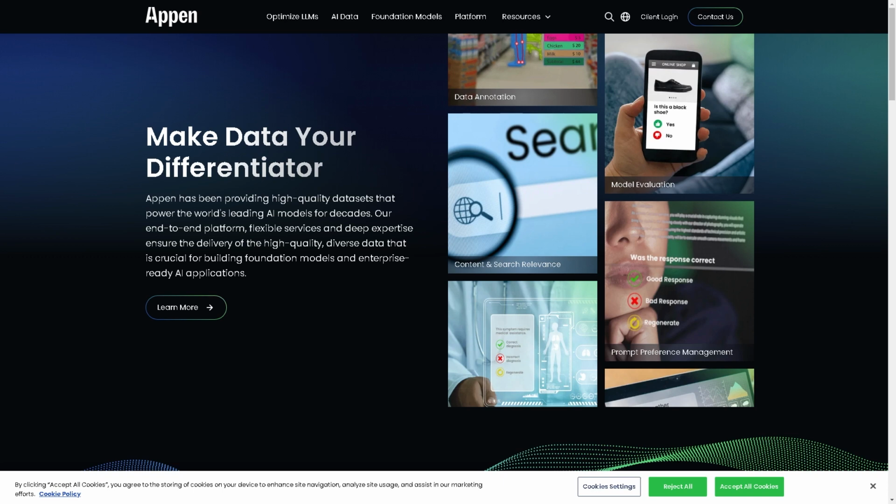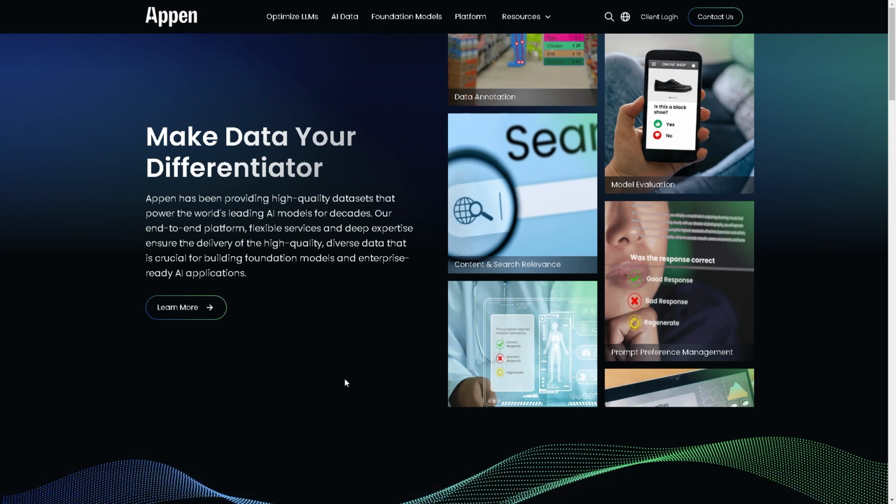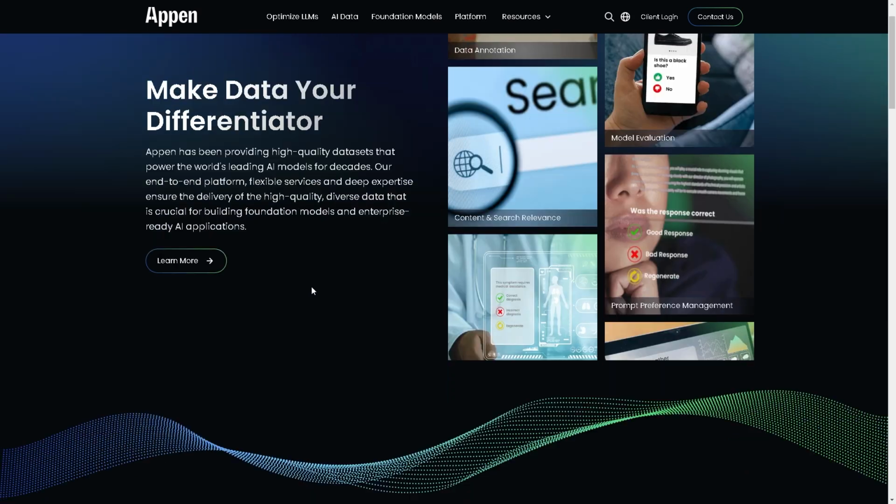Now, the next platform is Appen. So, I just wanted to make a very quick disclaimer that I have an account in Appen and I work part time for Appen because they offer flexible work opportunities.